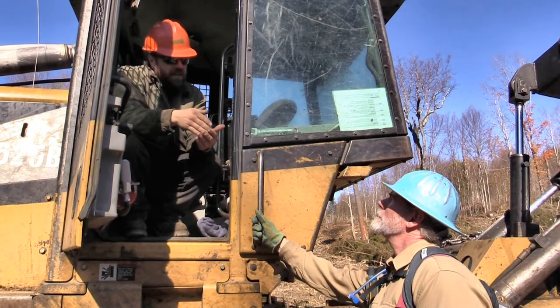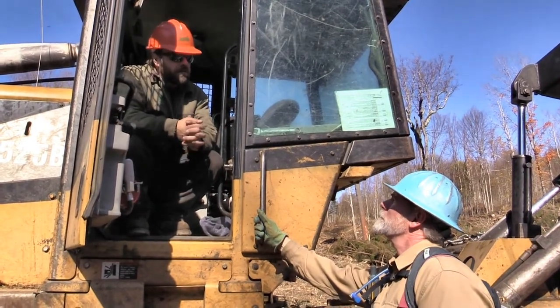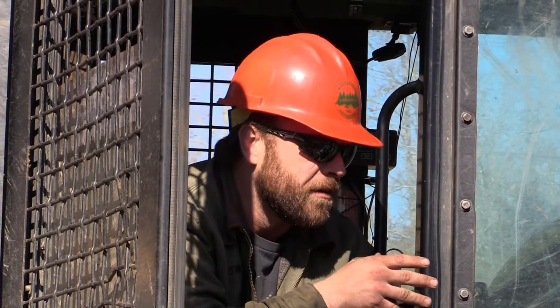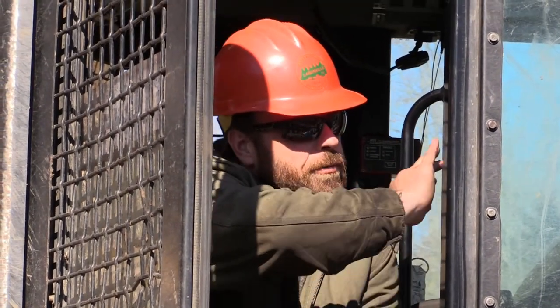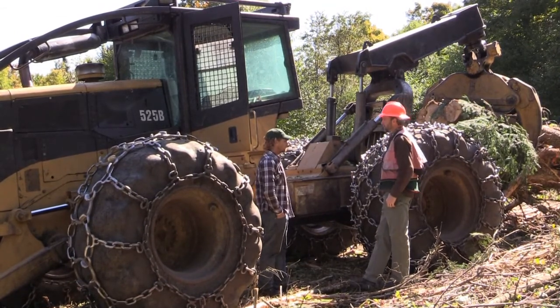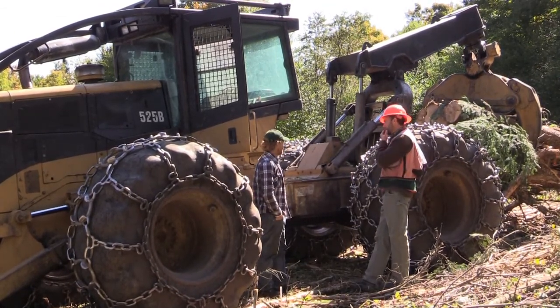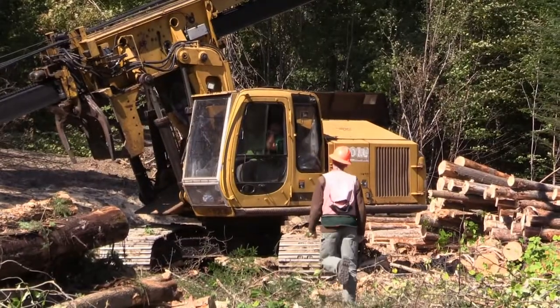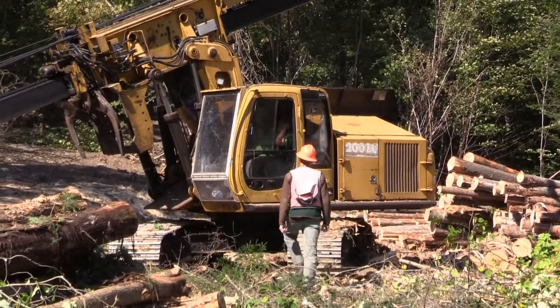We put crossings in together. We have bridges that we cross streams with. We have other manner of crossings, pole crossings, that we use occasionally on smaller streams. And we work with those guys to describe what we want for a crossing, and they'll execute that. And the relationship is really very good.